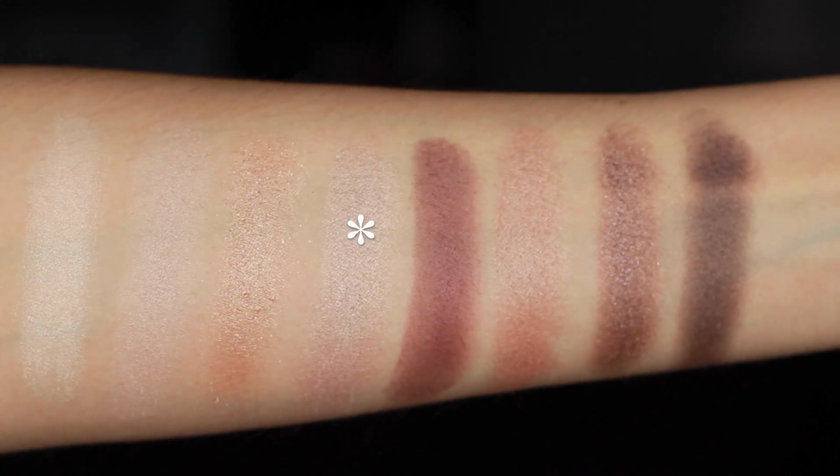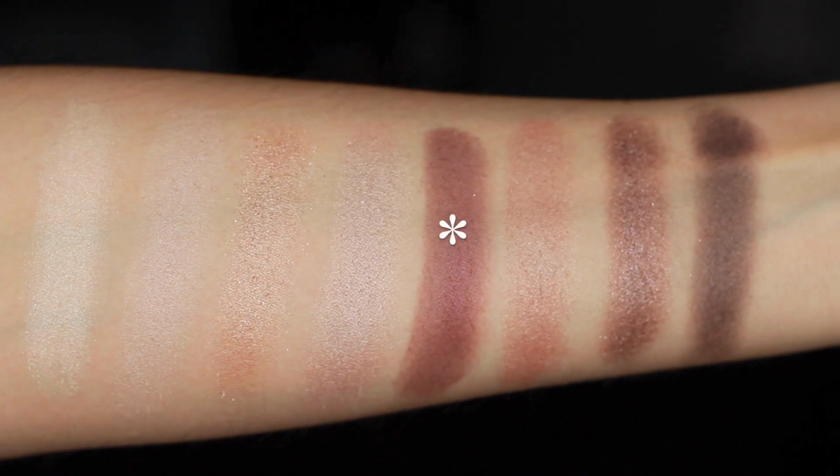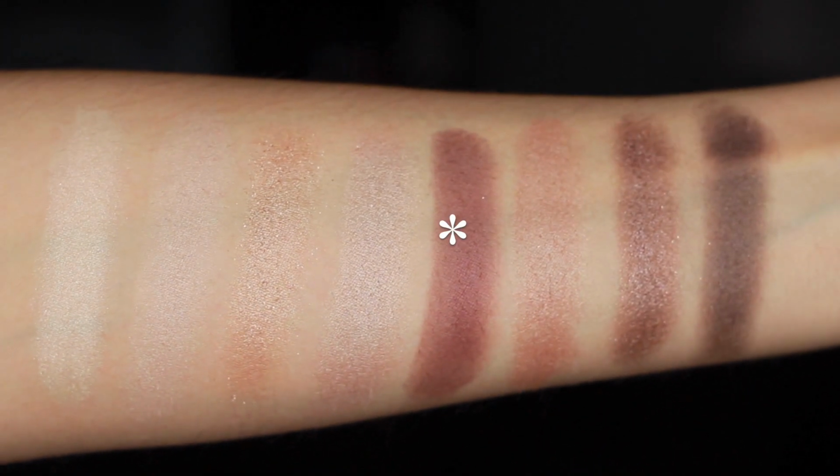Then we have Light Pewter, which is sort of a silvery taupe shimmery shade. This is beautiful. Oh man, gorgeous color. This would be perfect all over the lid to add just a really intense sparkle. Then we have Amethyst, which is a sort of purpley cranberry shade. I love these kind of colors. I think that they're so fun and they make for a really interesting smoky eye if you want something that's a little bit of an alternative to just your traditional grays and blacks. That is crazy pigmented, and it has a sort of satiny shimmer to it. It's not intensely sparkly, but it has just a little bit of sheen.